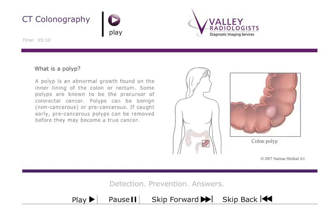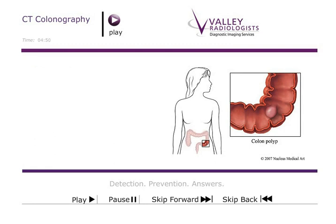What is a polyp? A polyp is an abnormal growth found on the inner lining of the colon or rectum. Some polyps are known to be the precursor of colorectal cancer. Polyps can be benign, non-cancerous, or precancerous. If caught early, precancerous polyps can be removed before they become a true cancer.